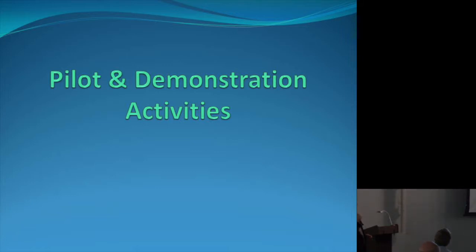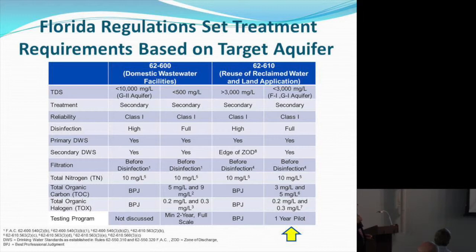At the very beginning, at the design of the pilot plant stage and the inception, we asked: what are we going to do? What are we trying to prove? And how are we going to use this data for permitting and for moving the project forward and designing the facility? We looked at the rules, 62-600 for domestic wastewater and also 62-610, which are currently the rules that we have to deal with. We looked at all of that. We talked with DEP and had extensive discussions with them. We talked with SWFWMD. And what we were told we could do was a one-year pilot project based on the criteria you see here.